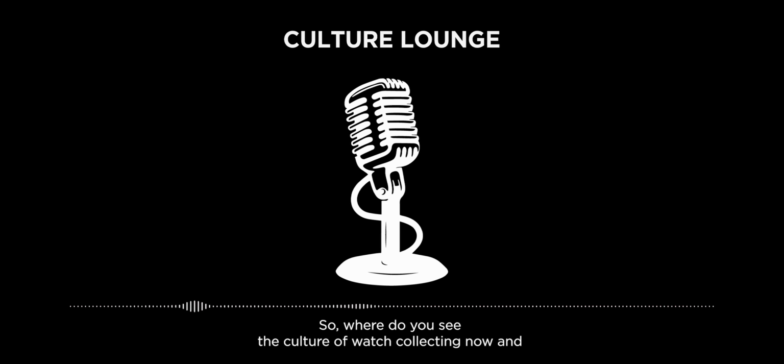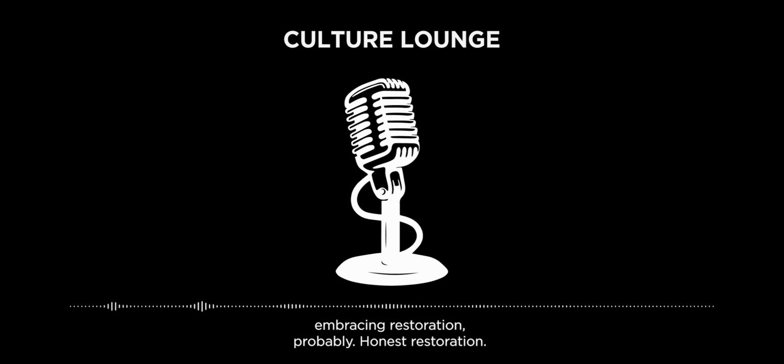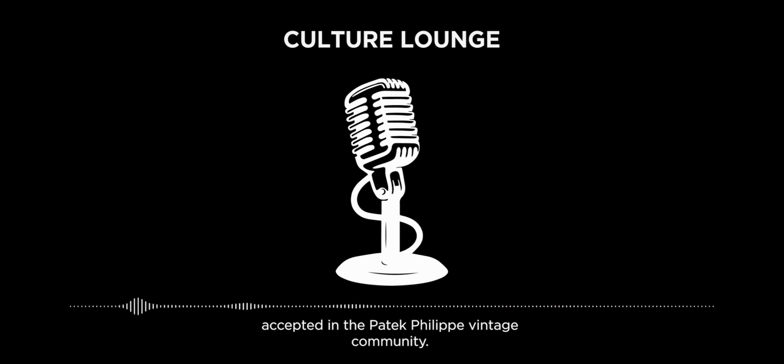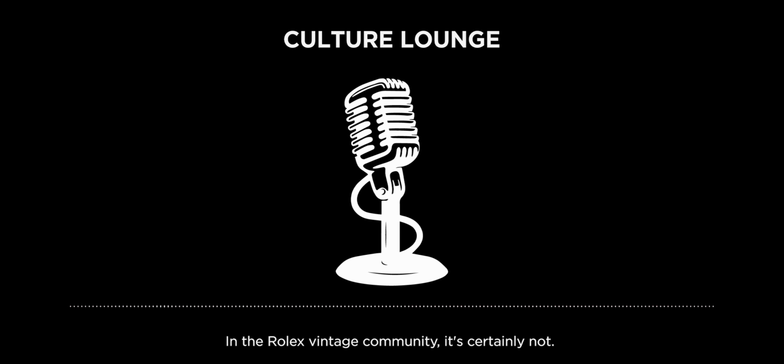Where do you see the culture of watch collecting now, and where do you think it's going? Well, I think that in terms of vintage, people are going to need to start embracing restoration, probably. Honest restoration. It's accepted in the Patek Philippe vintage community. In the Rolex vintage community, it's certainly not.